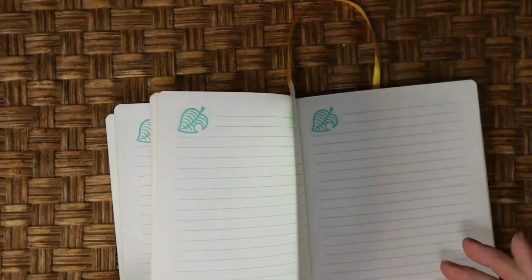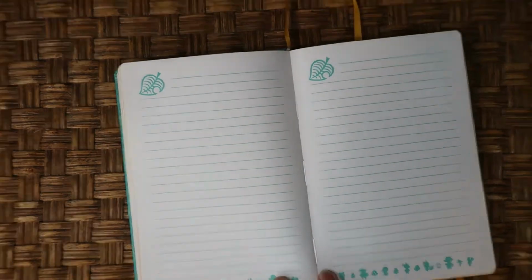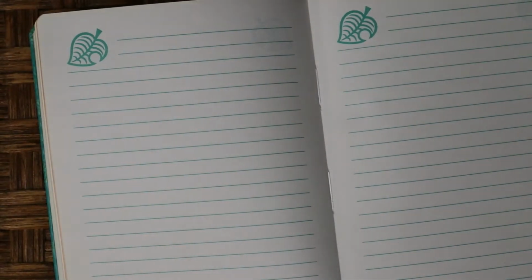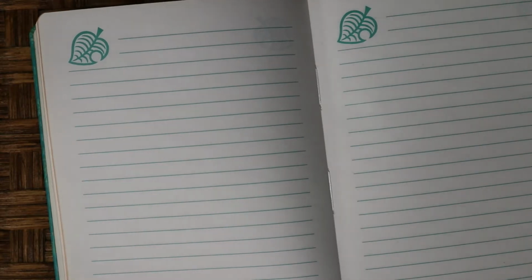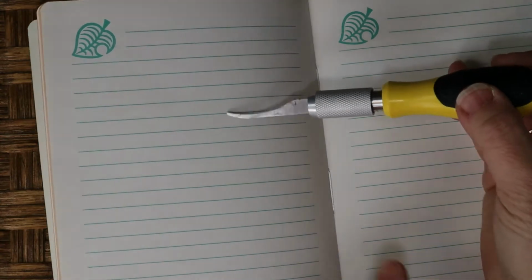I have a curved razor blade. So here's the middle. Here, let me zoom in. I'm sorry, I'm sitting there trying to hold my book up when I could just zoom in. So I have a razor blade. Let me grab it. Oops. I have a hooked razor blade. So this razor blade has a hook on it.